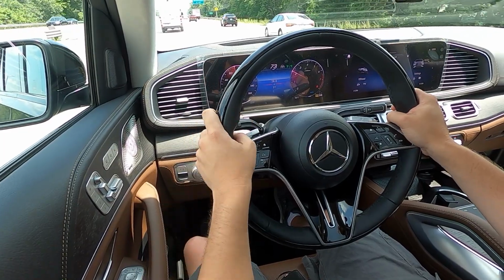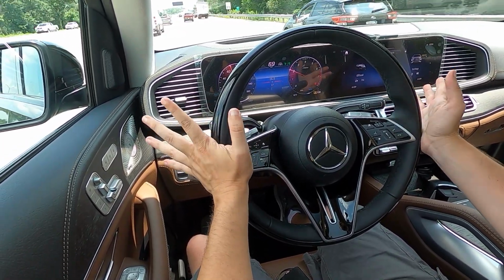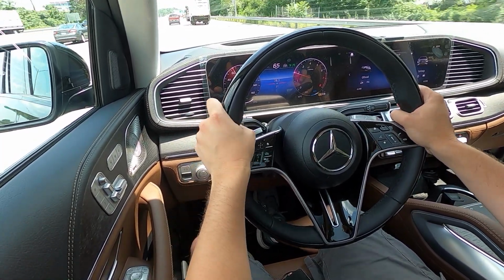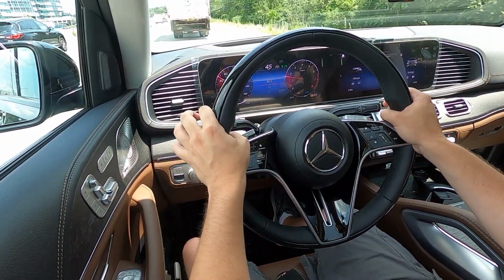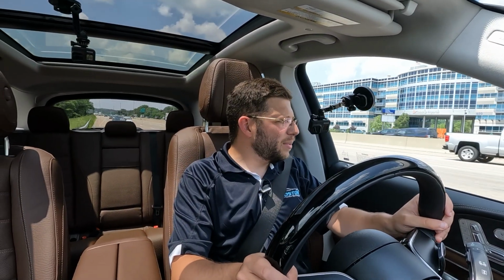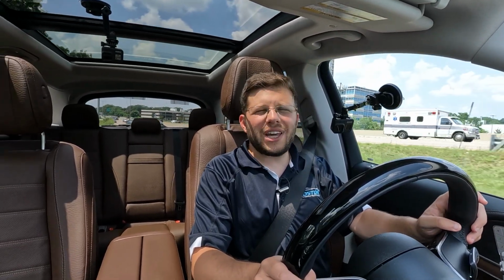Even above highway speeds, it feels very composed, and it's pretty quiet as well, and that's what's most important. You're spending around $80,000 for a midsize SUV like this. You want to have that feeling of being in a premium luxury vehicle, and that's exactly what you're getting here with the GLE 350. But I would like to experience the 450, because with the inline six, that would be a better comparison to the X5.